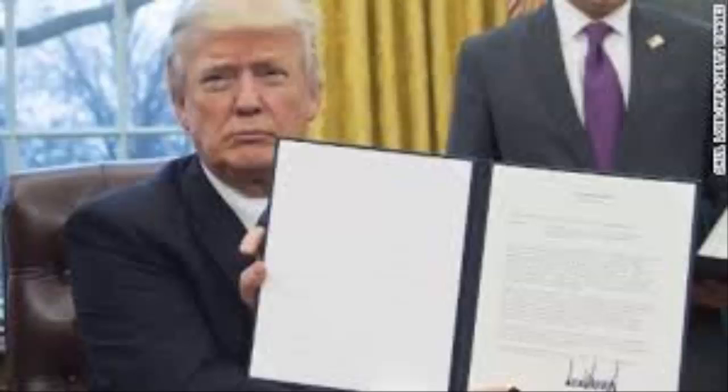Reducing regulation and controlling regulatory costs. Signed, January 30, 2017. The order states that executive departments and agencies must slash 2 regulations for every 1 new regulation proposed. Regulation spending cannot exceed $0, and any costs associated with regulations must be offset with eliminations. The order also directs the head of each agency to keep records of the cost savings, to be sent to the president.